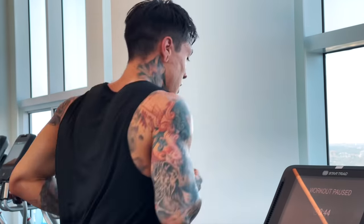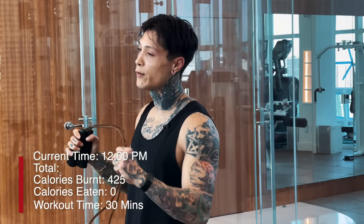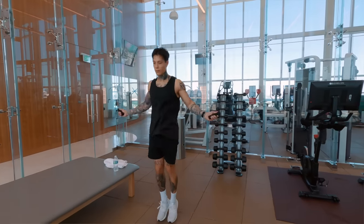There we have it. Let's check this out. For 30 minutes on the treadmill, we're estimated at around 425 calories so far. All right, for the next 15 minutes, I'm gonna do sets of 100 skips with a 30 second break in between. Let's go ahead, set up our calorie calculator.